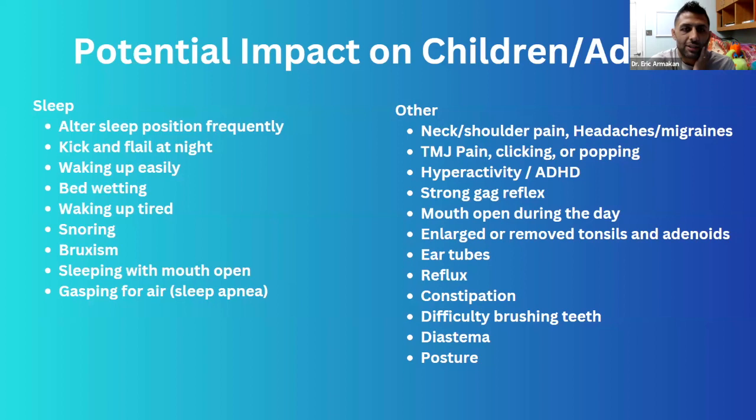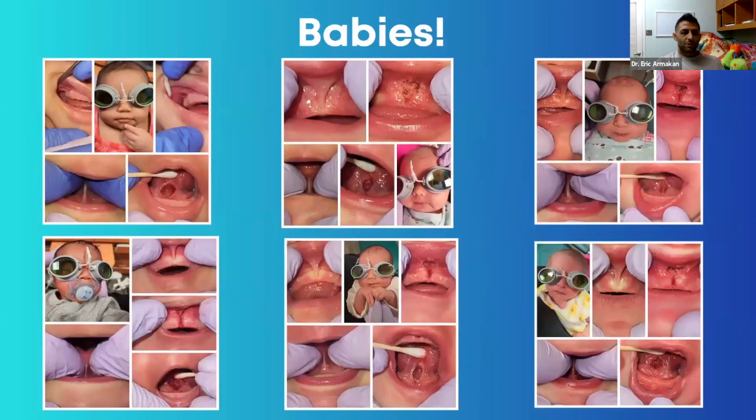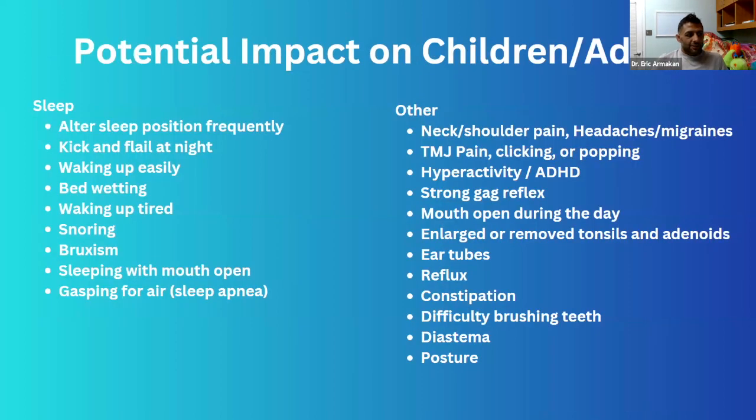So for sleep, we can see alterations in sleep position frequently. We can see them kicking and flailing at night, waking up easily, bedwetting, waking up very tired in the morning, snoring, bruxism, so they're grinding their teeth. Sleeping with their mouth open, gasping for air, which can be an indicator that maybe there's potential for sleep apnea, which we would confirm with other testing as well.